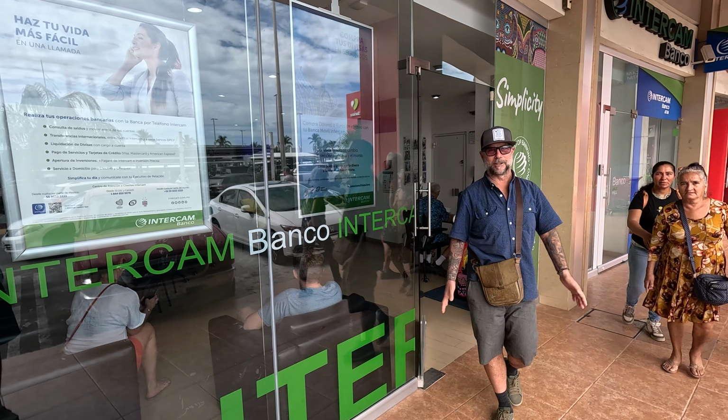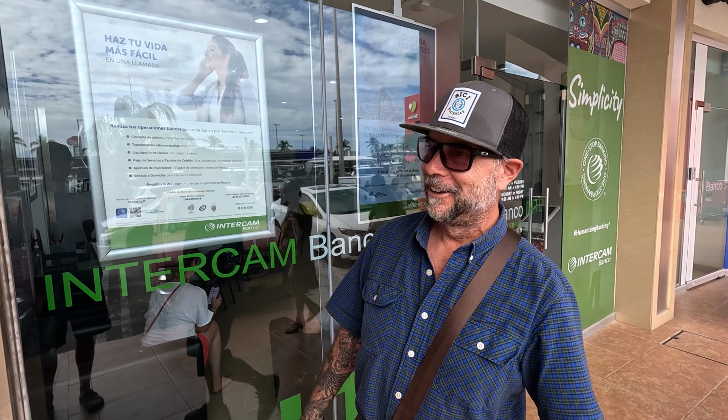Well, that was quick, NJ. I got my money. I could take care of my cash expenses. So I'm in there, just waiting for my turn to talk to the teller, and I saw these two people come in with their US dollars and exchange their cash for pesos here. And every time I come to the bank, I see that. And funnily enough, one of those people was a Canadian.